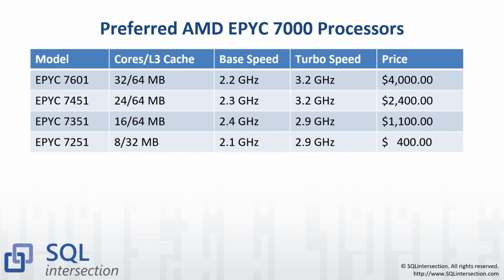So here are the preferred AMD processors, and they have fewer core count choices. You can go 8, 16, 24, or 32. And these only work in either single-socket servers or 2-socket servers. Many people who are used to buying 2-socket Intel servers can get a 1-socket AMD server and actually be better off, especially with a data warehouse or reporting workload. So, give AMD consideration here. They have servers from Dell and HPE that use AMD processors now.